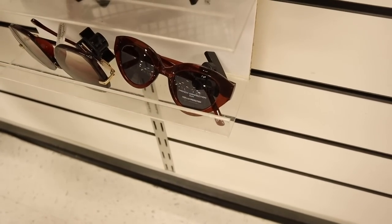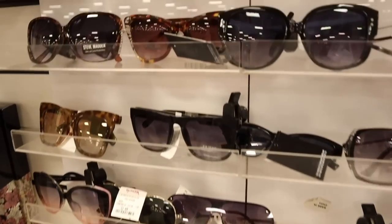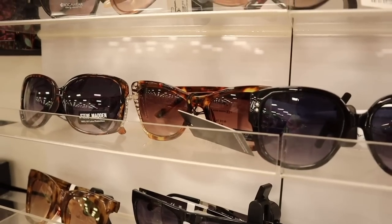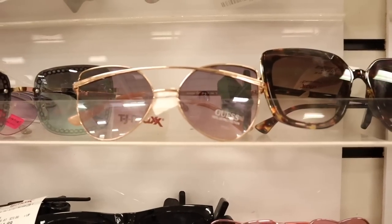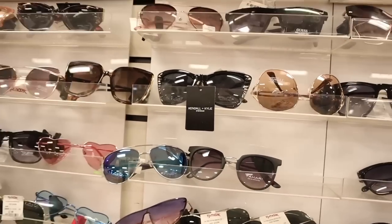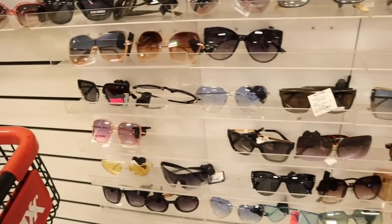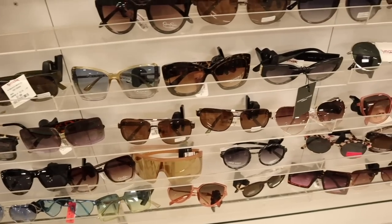This one is the brand French Connection. Not sure about it. They have a bunch of like heart sunnies, and here's Kendall and Kylie, if you guys remember this pair. And this one is the brand Guess. Super cute, but I look super funny with aviators. And this one is Kendall and Kylie as well. There's a lot from Betsy Johnson, Guess, Steve Madden.